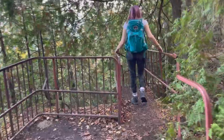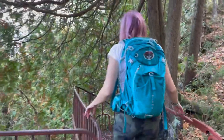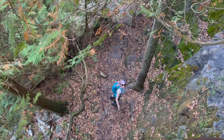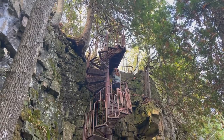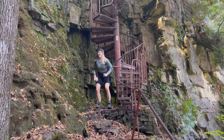Ooh. Oh, this is cool. Ooh, a spiral staircase in the middle of the forest. Oh, and we have people coming up. Back her up. This is sketch. I made it! You made it? Where are you? Hi! Hey! This is so cool!